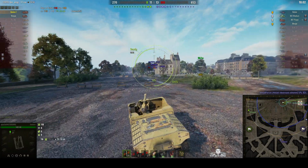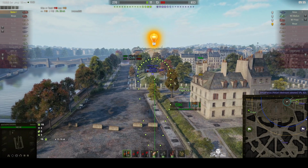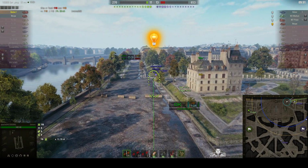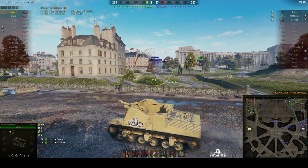Well, I'm afraid that it's a bit of a poor end to the battle, because now there are 2 Arty versus 4 enemies, and the Vespa has seen him at last and is now driving towards him. The Vespa is not a very accurate Arty, but, well, yeah, Apache takes care of business very quickly.